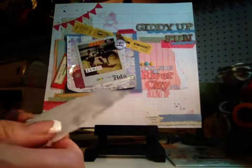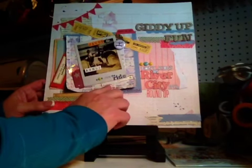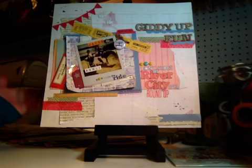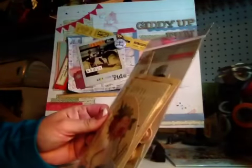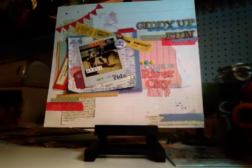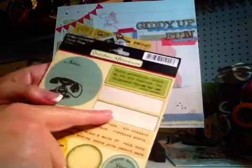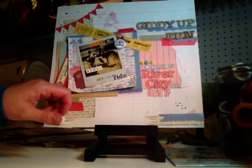I tore a little piece of this glassine bag and put it right here because I stamped something on there that I didn't like. Basically, I used it as a layering piece just to cover up something, mostly. The yellow tickets up here are from the Farmhouse Miscellany. You see them in there? From this one I used this little blue one up here, which is right here. It says, seems like just yesterday.